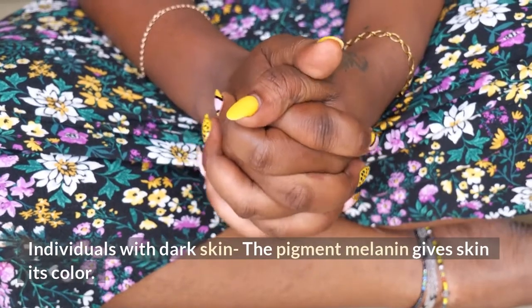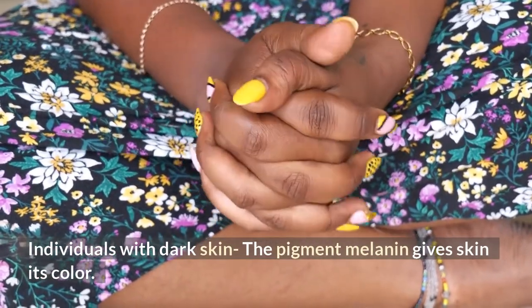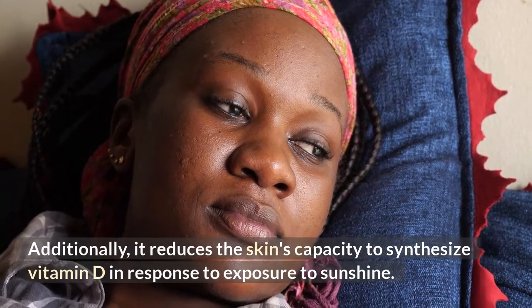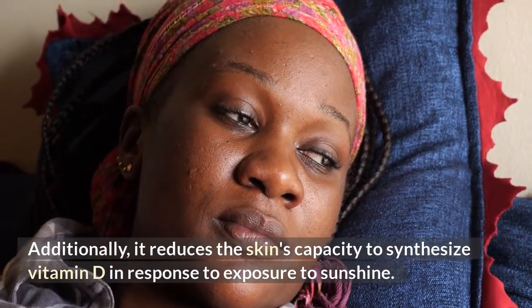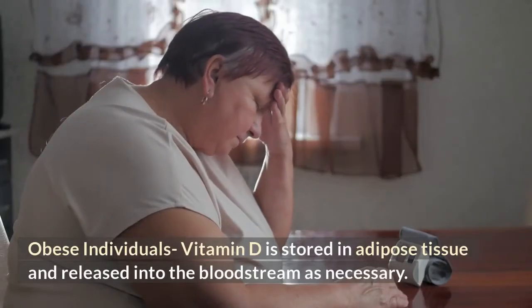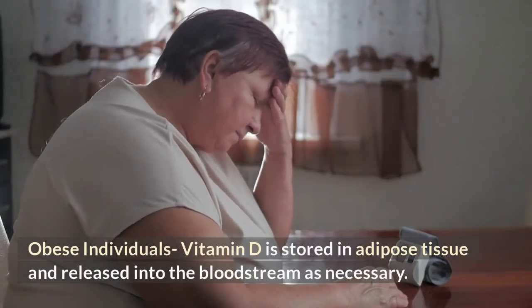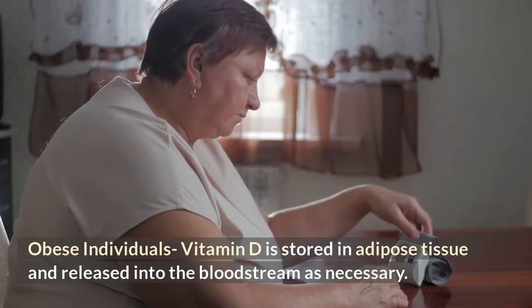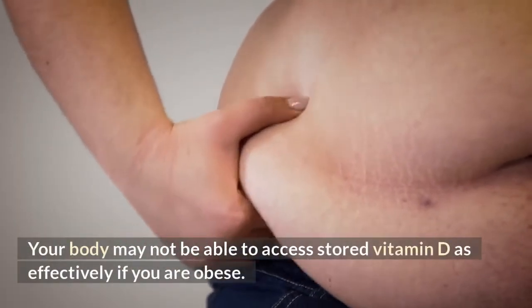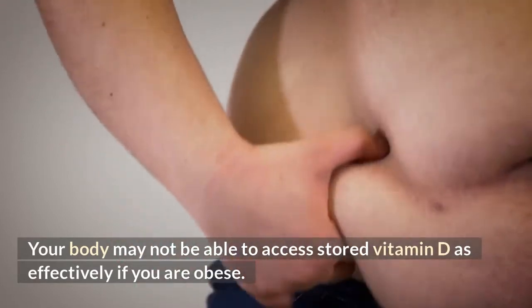Individuals with dark skin. The pigment melanin gives skin its color. Additionally, it reduces the skin's capacity to synthesize vitamin D in response to exposure to sunshine. Obese individuals. Vitamin D is stored in adipose tissue and released into the bloodstream as necessary. Your body may not be able to access stored vitamin D as effectively if you are obese.